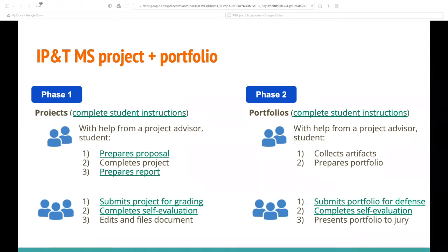So with the help of a project advisor, you prepare a project proposal, you complete the project, prepare the report, and you submit it for grading and a self-evaluation. And then for the portfolio, again, a project advisor, and they likely will be the same person, but they don't have to be. It tends to be the best way, because you form good relationships with one faculty. You collect your artifacts and projects, you prepare the portfolio, you submit it for defense, complete a self-evaluation, and present it to a jury.